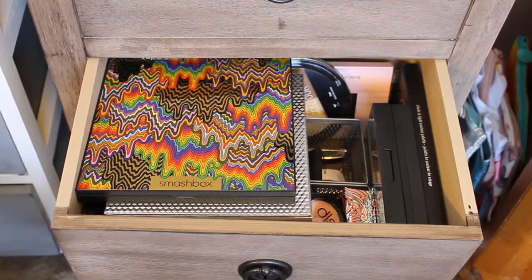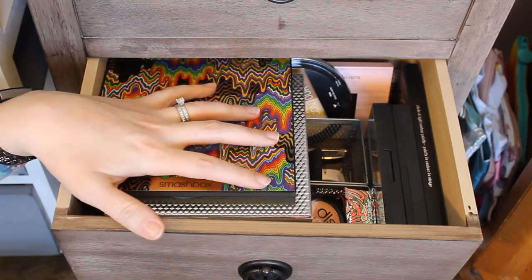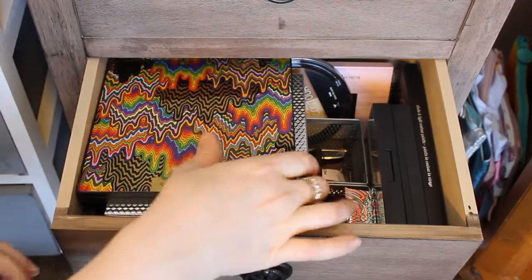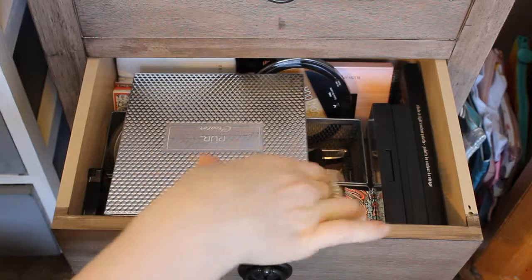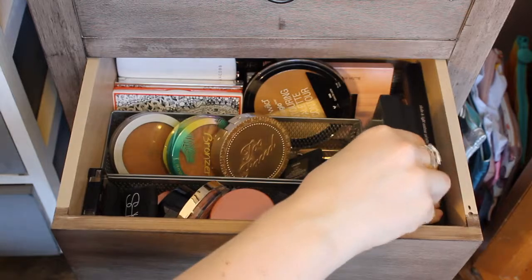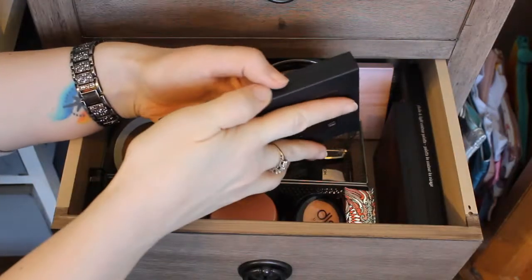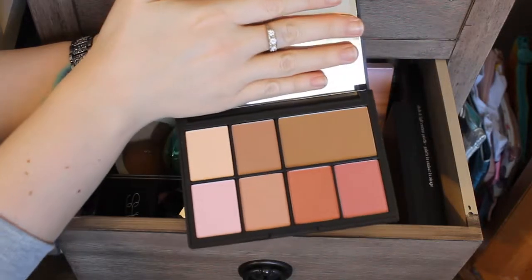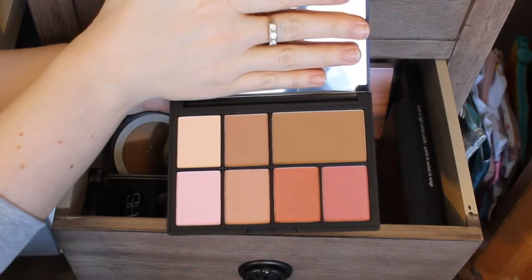Next up, we have the drawer that has more face palettes in it, but these are more full face palettes versus the ones up here that are more highlighting palettes. So let's take a look. Underneath here we also have our bronzers and blushes. You know, I think I'm still feeling the palette vibe. So let's take a look at the Narcissist palette. I haven't used this one in a while, and that's got a ton of options in it too.